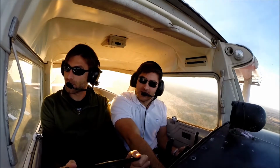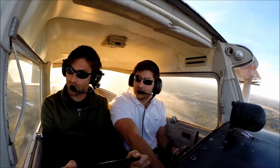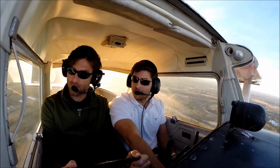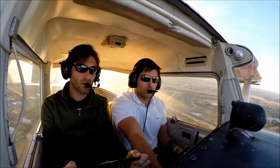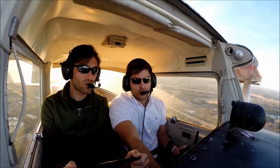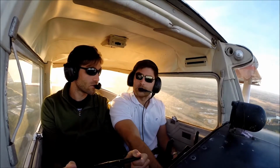Jackson departure, Cessna 8523 Golf is off of Hawkins and VFR to the northeast out of below 3000 for sightseeing over the reservoir. Number 23 Golf, Jackson departure radar contact, transponder on, squawk 0137. 0137, we just switched altitude. There we go.